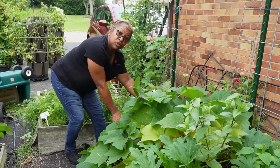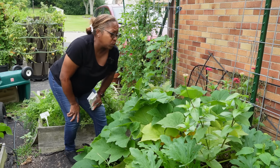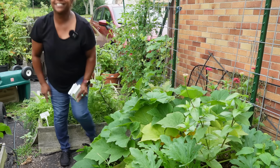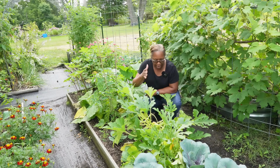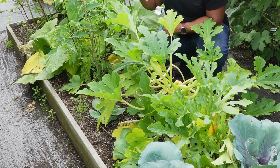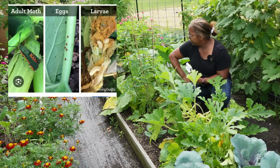This is a yellow summer squash. I have little squash everywhere as well. It's healthy, it's happy, but not all my squash looks like this. Let me show you. So in this bed here, I had some yellow squash, I had some green zucchini, I have some Italian rib squash, and you can see they're already yellowing, they're already dying back. The squash vine borers has gotten into the roots of these plants, and it's really killing them off.